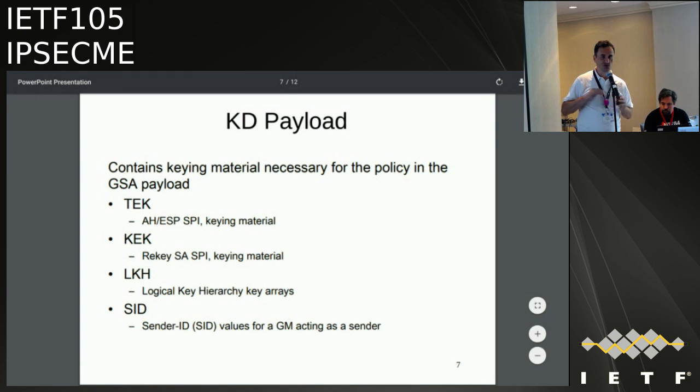Well, and sender ID, which is some prefix for counter-based algorithms, so that if there are multiple senders, their counters don't overlap, because otherwise, in counter mode encryption, it's a disaster if they overlap. So each sender receives its own prefix for the counter, for forming a nonce for the counter algorithm.